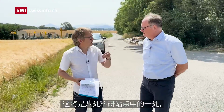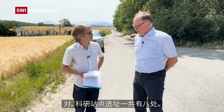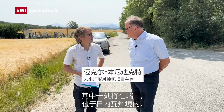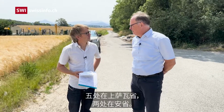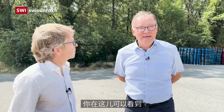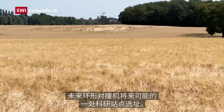This will be one of 8 sites. Most of them will be in France, I understand. Yes, there are 8 surface sites in total. One will be in Switzerland, in the canton of Geneva. Seven will be in France, out of which 5 will be in Haute-Savoie, and 2 will be in Ain. And what you can see here is one of the potential surface sites for the future FCC.